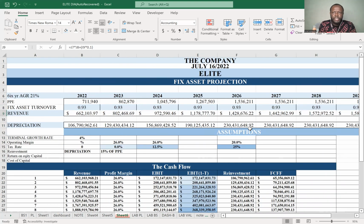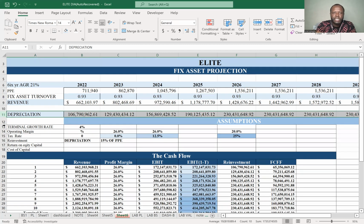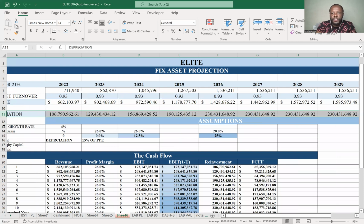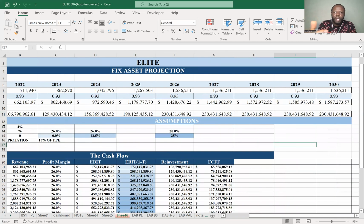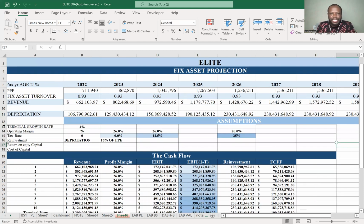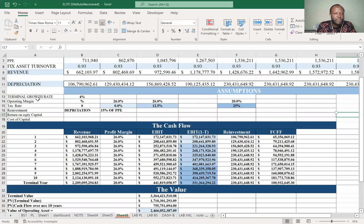All right, depreciation is very important, and we assume a 15% depreciation of these assets going forward. So you can see what depreciation of the asset looks like up until 2030. The company will have to keep replenishing the assets, so depreciation is very important to our calculation. These are some of the assumptions that went into our calculation.